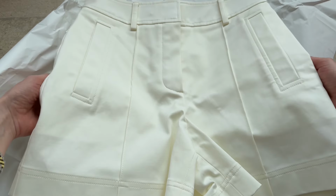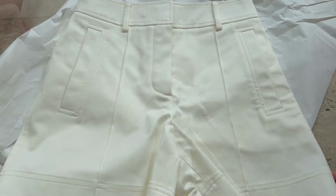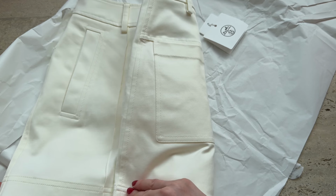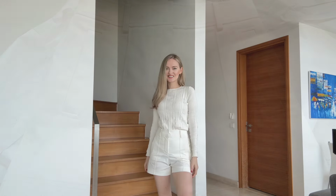Such a stunning color. I love this design and it's my second pair of shorts from Hermes and I have been wearing the other pair literally non-stop. That's why I wanted to get another one. I think Hermes makes this in different colors, so I think I will also collect other ones in the future. And this is how they look on me.